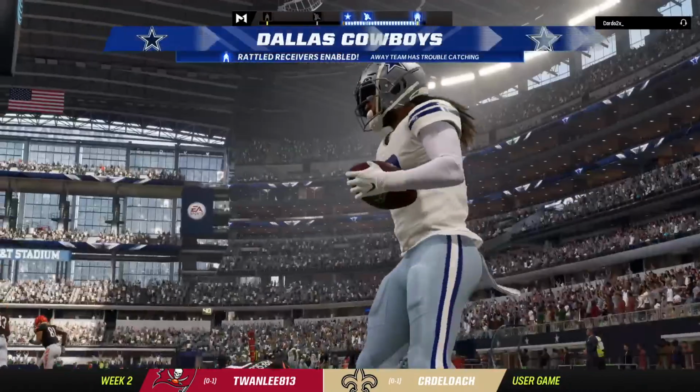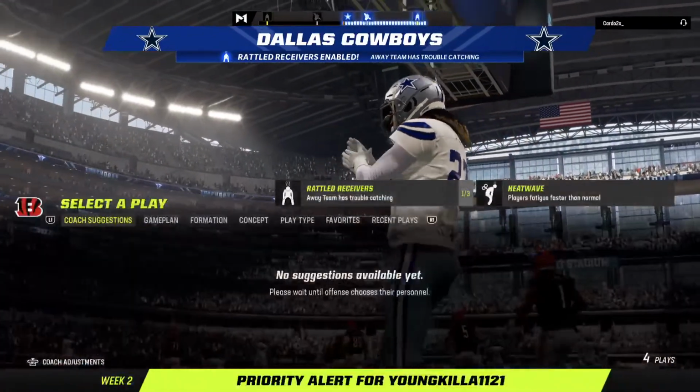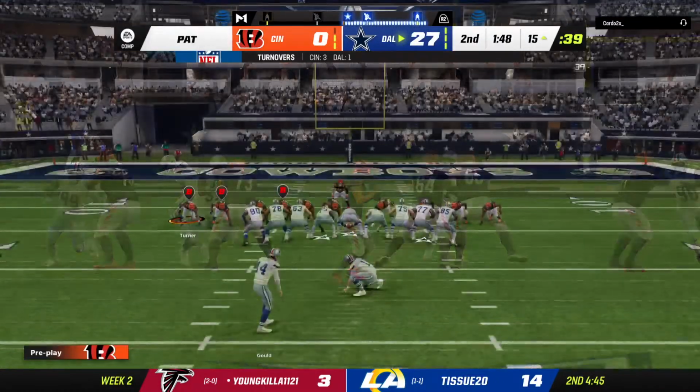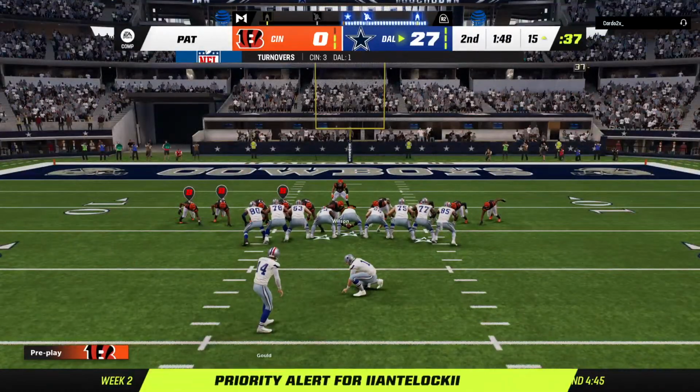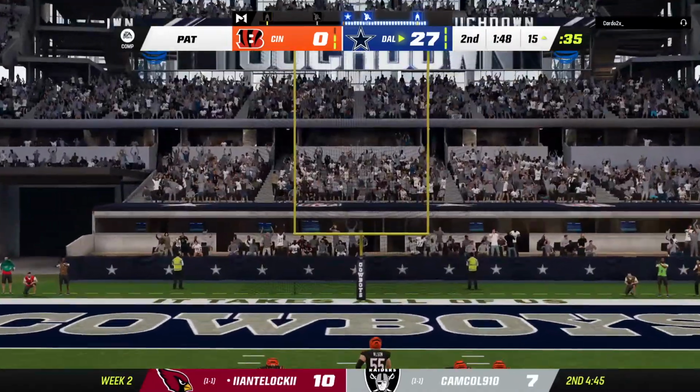And he takes this one back into the end zone, and the Cowboy defense has a touchdown. I mean, at this point, CD, what is not going their way in this first half? After that pick 6, they now have a 4-possession lead here.